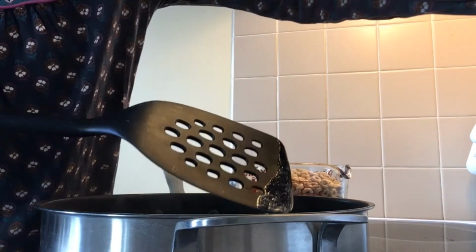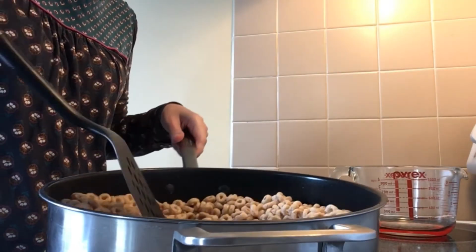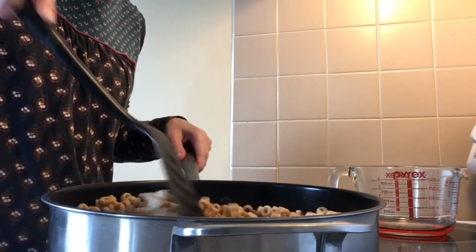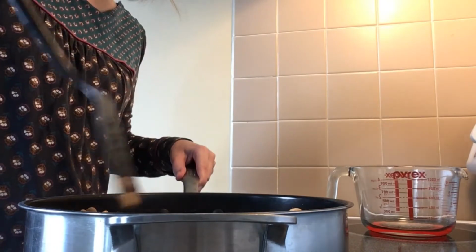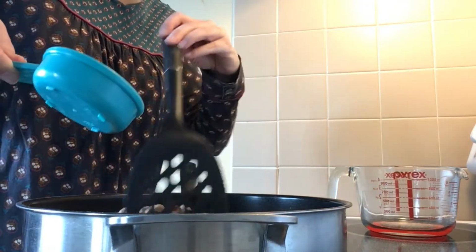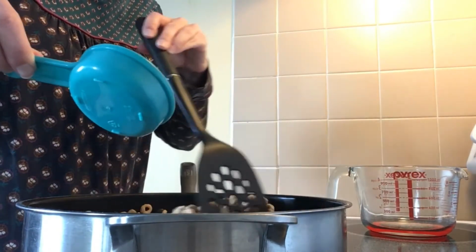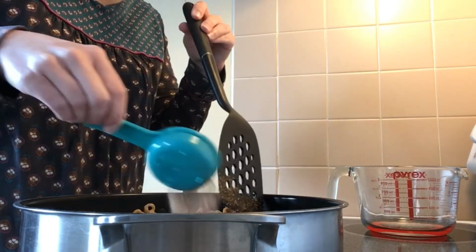Okay, then we will turn it down to about medium heat and add our Cheerios. And make sure you mix them around and coat them all with butter. Some might fly out, that's okay. Once they're coated with butter, you can get your cinnamon sugar and sort of sprinkle it all around. Mix it together, and it's going to basically taste sort of like an elephant ear, if you've ever had an elephant ear at the fair, or a cinnamon and sugar donut, something like that.